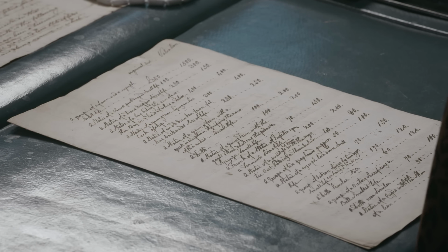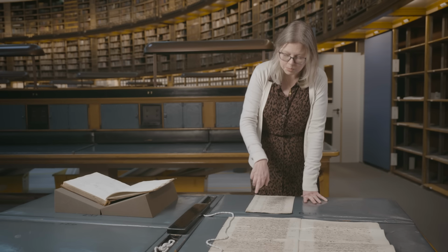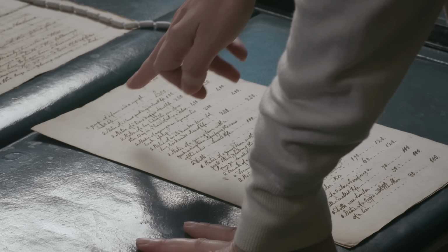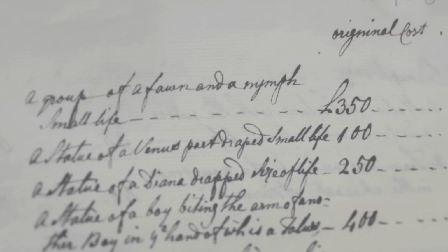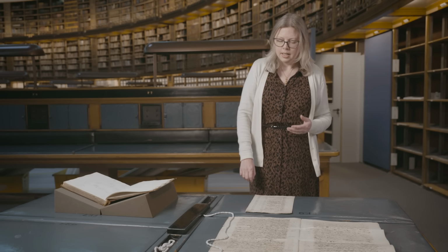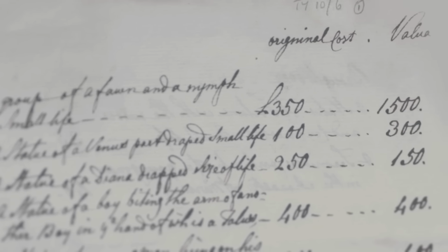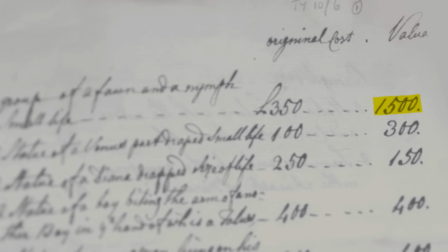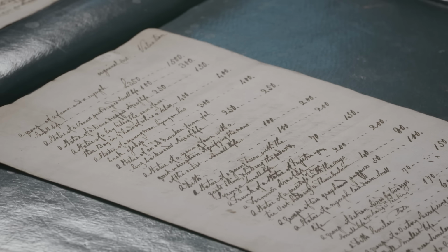This second document, which is a list that Townley's written with original costs of his sculptures, lists the sculpture right at the top here. And he paid, it says, £350 for this sculpture, which he acquired from the dealer Thomas Jenkins. Now, this was the second highest amount he'd paid for a sculpture to this date. And he then later strikingly values it at £1,500, which again is a very high amount compared to the rest of the items on the list.